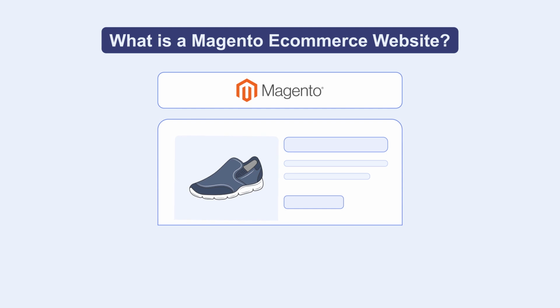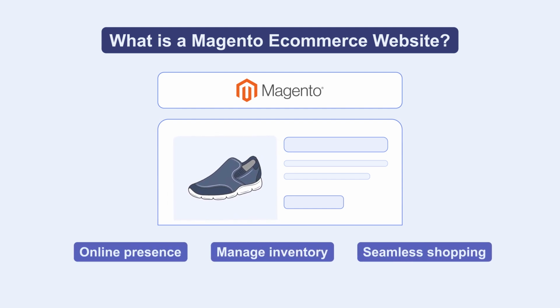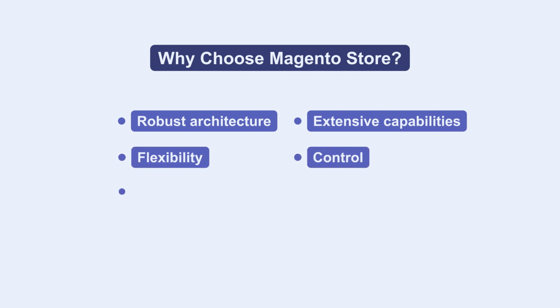It allows merchants to create an online presence, manage inventory, and provide seamless shopping to customers. Magento stands out due to its robust architecture and extensive capabilities. It offers flexibility, control, and diverse payment methods. Let's look at some effective strategies to boost Magento sales.